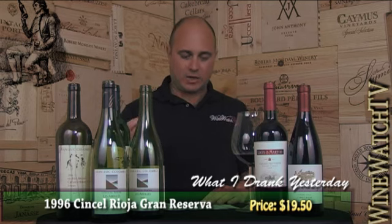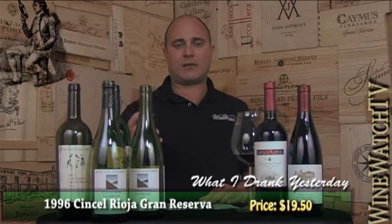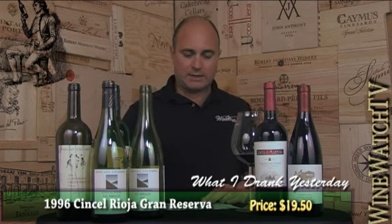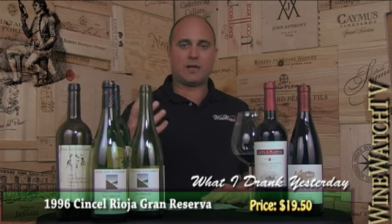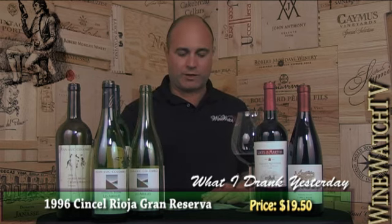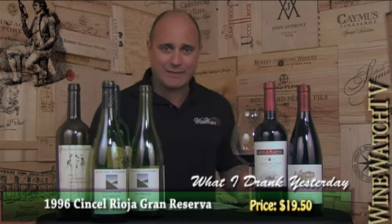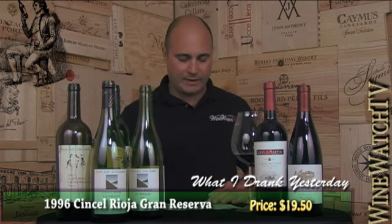Classic nose of that coconut, sweet herbs, and strawberry fruit. Little old saddle leather, really light in color, really old school Rioja, and still had lovely freshness at or near full maturity here, and a nice hint of spice on the finish there, that dry floral note you get from Tempranillo. A beautiful little wine for $19.50. Wow, we love it when we find values like that.